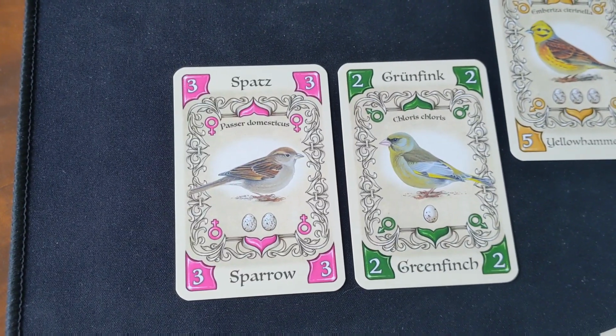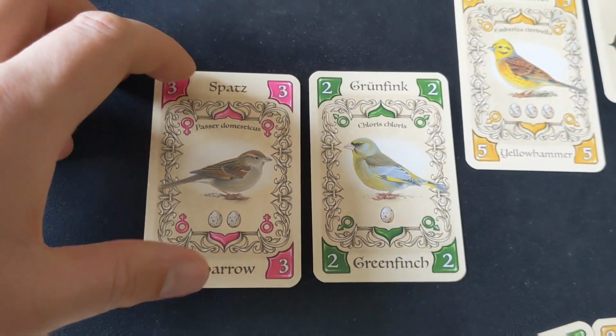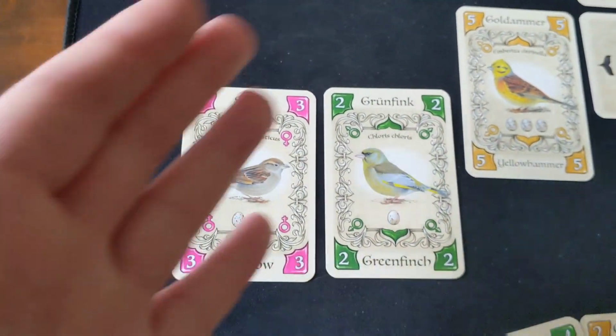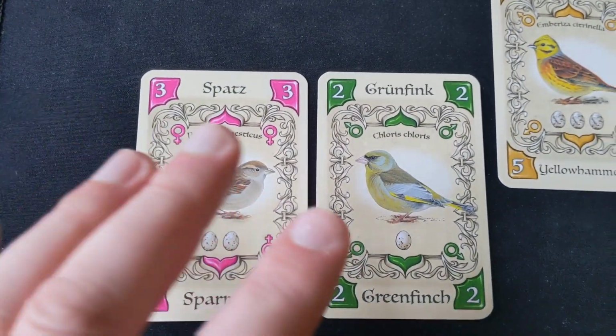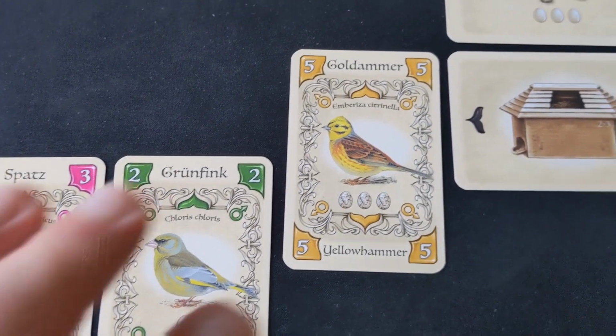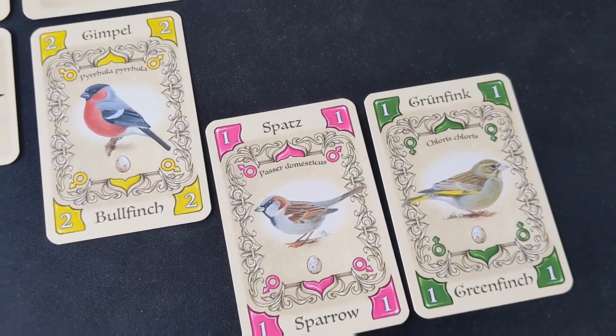The production for this game is fantastic. Yes, it is just a card game, but the cards themselves are a decent quality. But I suppose the main talking point is the illustrations themselves. The cards look fantastic. They have these beautifully illustrated, colourful, almost science book looking birds that just pop on the table and they look fantastic.